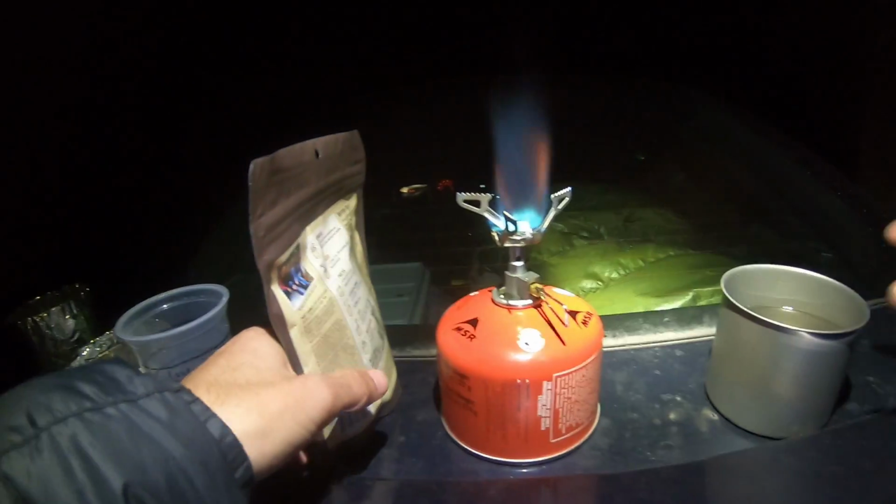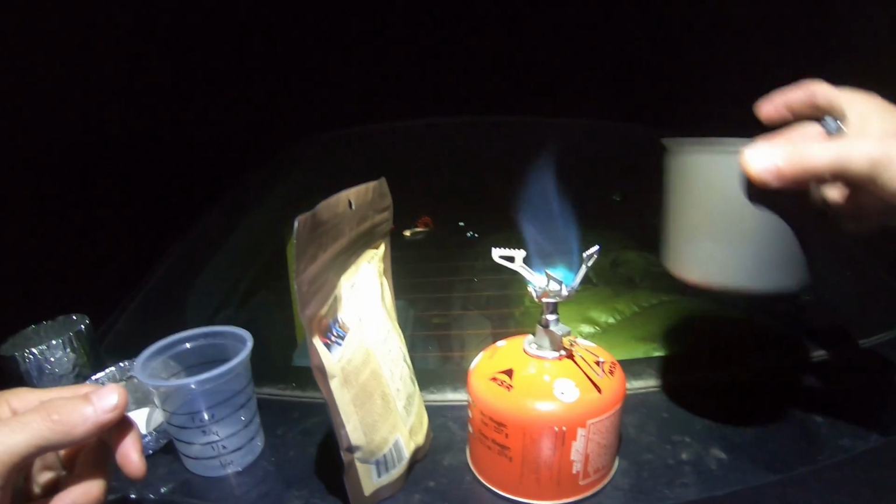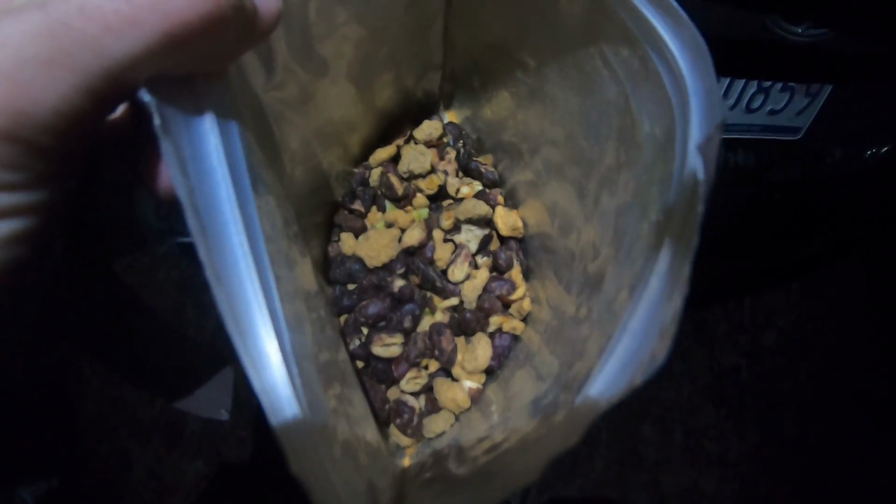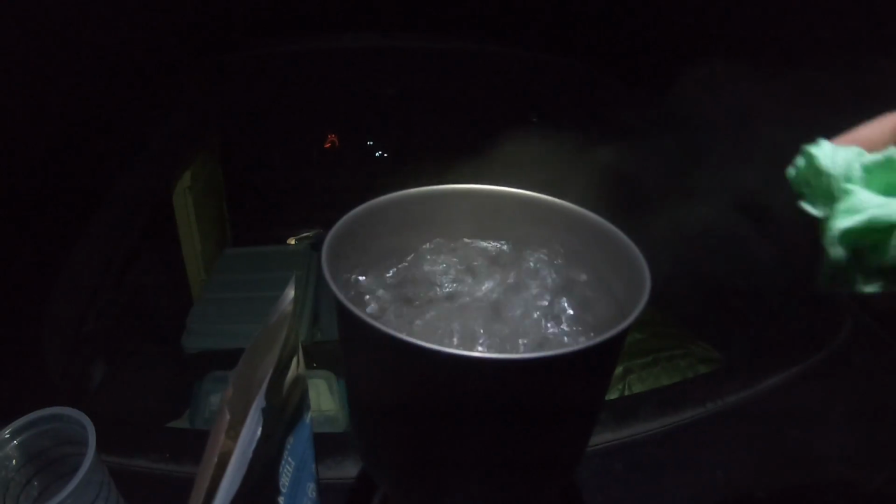Use this as a little bit of a windbreak since the wind's coming from this direction. Put my lid on, my homemade lid. That's what it looks like pre-cook. Dehydrated meat and beans and veggies. We got a nice boil going. Turn the stove off. Transfer my pot into my koozie. And now we're just gonna pour this right in there. Oh yeah. Give it a little stir.